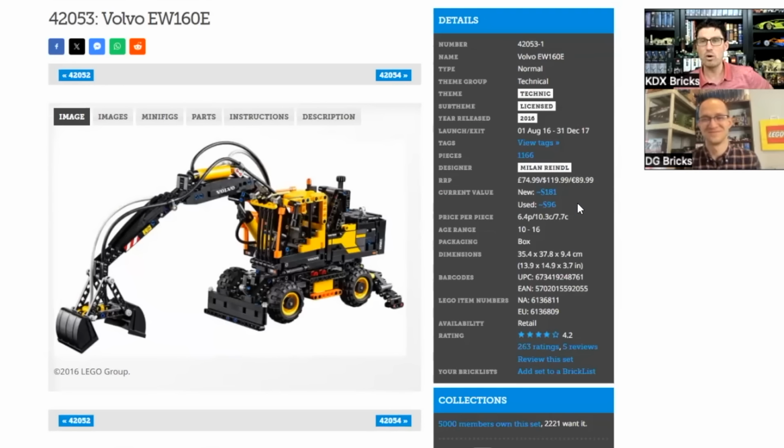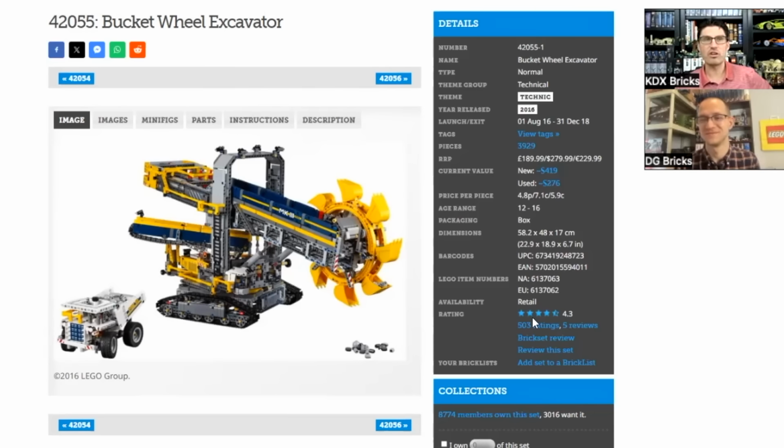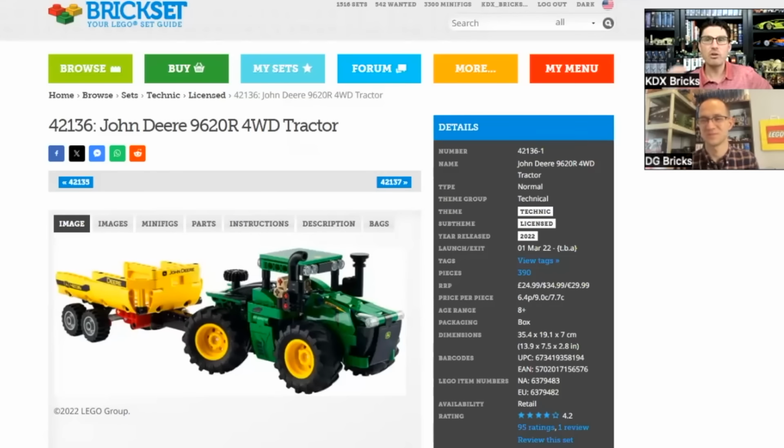It's up a little bit from 120 to 180. So it does make me kind of curious: why are the Volvo themed sets not doing as well as the non-themed construction and farming Technic sets? So in short, I like this one a fair amount, but I'm not quite as enthusiastic about it as a lot of the other YouTube videos that I've watched on it.